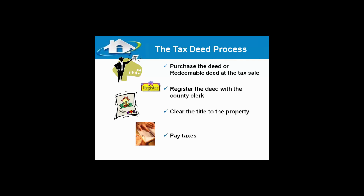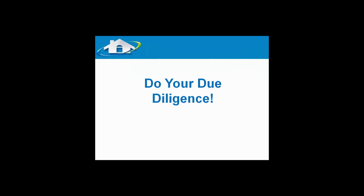So you do need more money to buy a tax deed than you would for a tax lien. The important thing is to do your due diligence before you purchase a tax lien or a tax deed. Because even with tax liens, when you're not actually buying the property, you're just paying the taxes and putting a lien on the property, that property is the guarantee that you'll be paid.